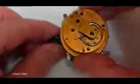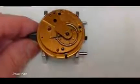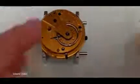Anyway, placing the watch on the stand for the moment. There we go. I shall just move this out of the way a little bit. Back to the case itself.